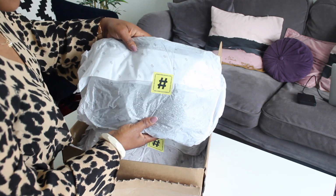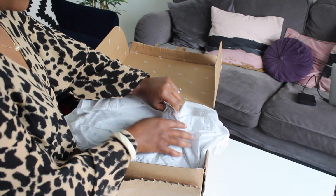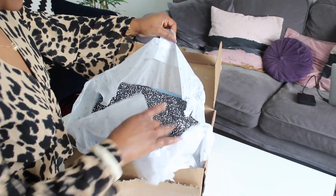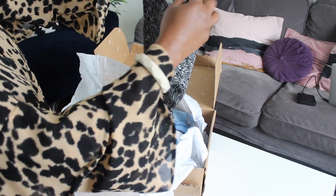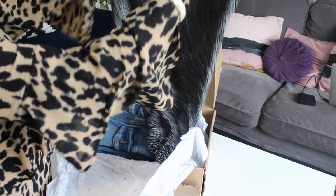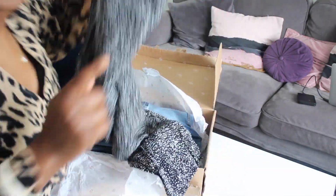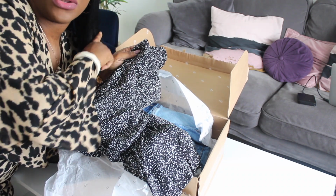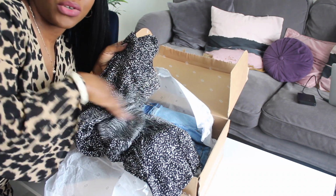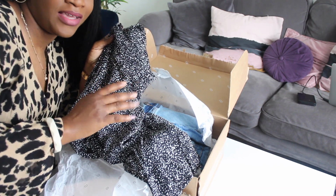So I'm going to unbox it right now. I'm just going to pop this open. So this is the first item. It's just a skirt. I'll show you all of the items on the rail when I do the try on, but I'm just going to unbox it now quickly and then show you what is in the box. Okay, so stay tuned.